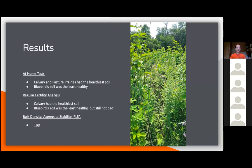And then from the regular fertility analysis, Calvary definitely had the healthiest soil, and Bluebird was the least healthy, but still not bad. Really for all of these prairies, I was pretty surprised by the fact that none of them were super low. They were all pretty healthy. Even though they looked a lot different, they were all still healthy on the scale from just different soils around the world. And then on the bulk density, aggregate stability, PLFA, I still don't have results for the PLFA to really make a clear distinction on what soil was healthiest there.